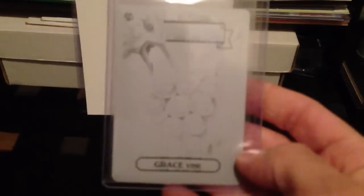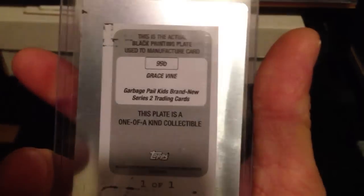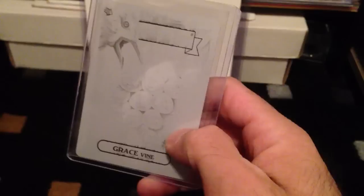Picked up this cool printing plate. Got a pretty good deal on it. Grace Vine, $99B, black printing plate. And what else did I pick up?